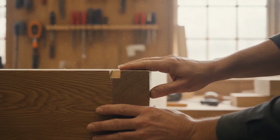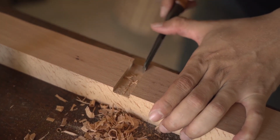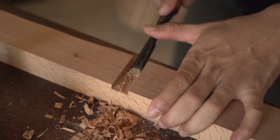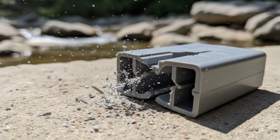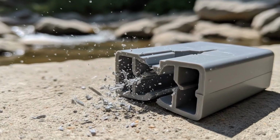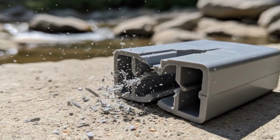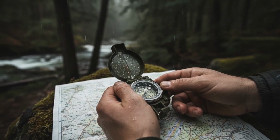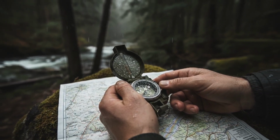Now we have moved from reading the world to working with it. Feather sticks, spring boxes, smokehouses, wool, and joinery succeed because they respect the nature of the material. Modern products often hide that nature from us. They work beautifully until a condition changes. The next secrets matter when the weather, terrain, or your own decisions leave very little room for error.